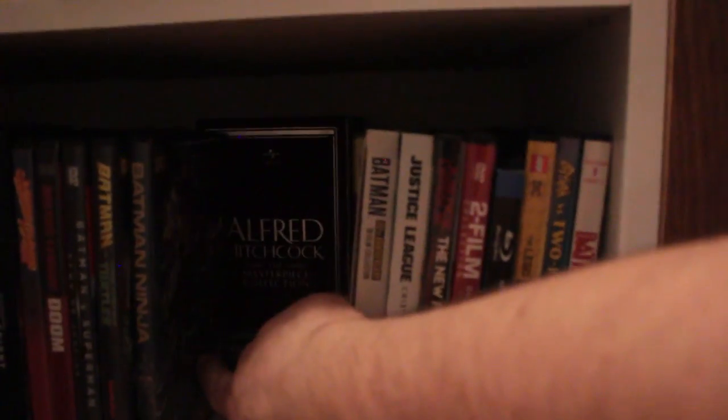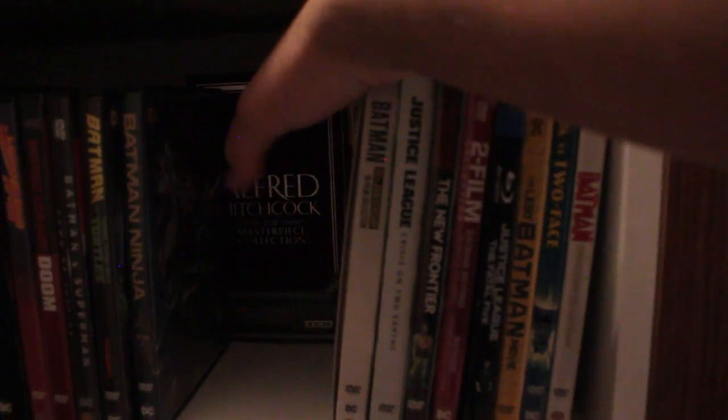But I just have some random DVDs behind there, like Ghostbusters, Halloween. I have the Alfred Hitchcock collection I got for stupid cheap at... That one, I definitely remember getting that one at Goodwill. So that was a really good find. So mostly box sets here and Batman on this shelf, and then just random loose ones.